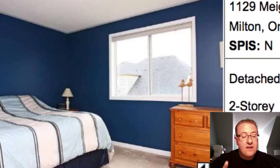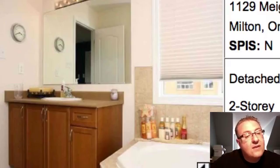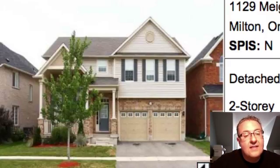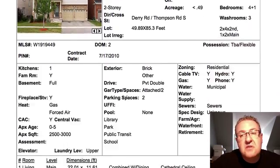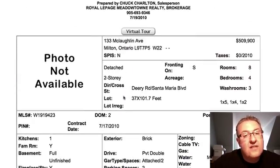So the thing is, instead of having a huge master and 3 smaller rooms, this model has all 4 rooms that are sort of equal in size, and they're all pretty good size. So ensuite, all that stuff. So I like this one. Megan Way is a good street. 489 is probably the right price. Under 500 is where it definitely needs to be.